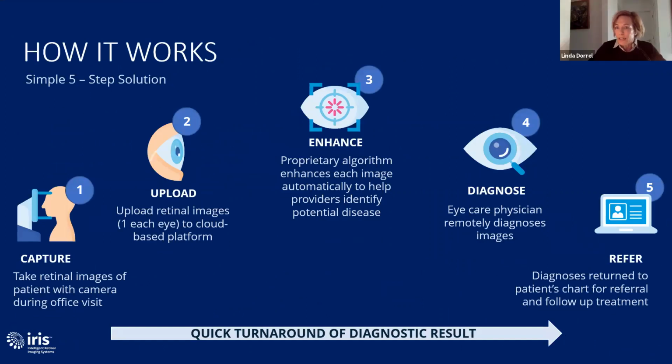So how does this work? We believe it's a simple 5-step solution where, obviously, one of the first things is capturing those images. We are not a camera manufacturing company. We work with a multitude of camera companies to capture those retinal images at the point of care. Those images get uploaded to our cloud platform.